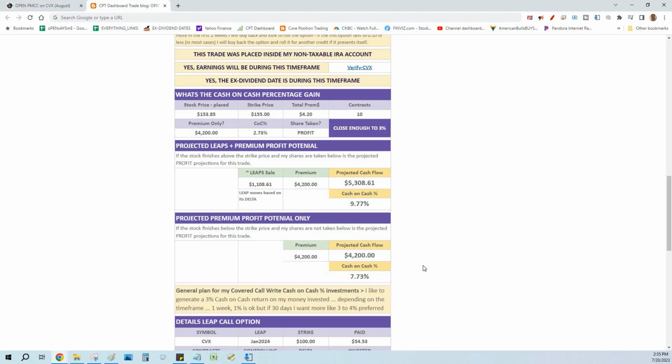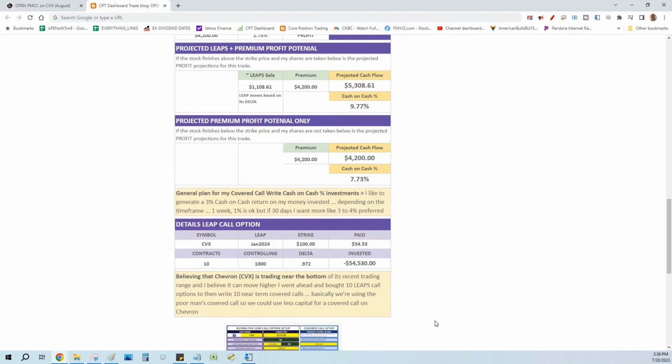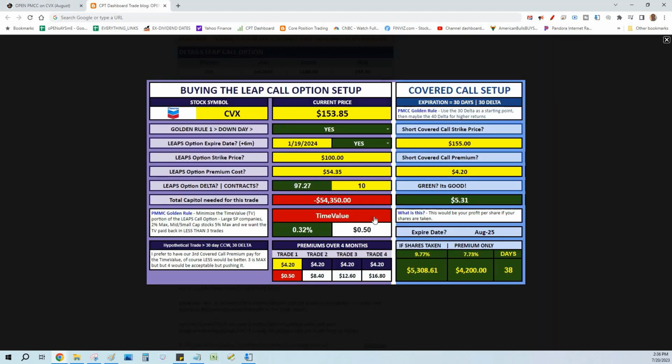I show you the projected profit if my shares are taken away, air quotes, because I don't have shares. We have to unravel the trade, but that's okay. We're going to manage the trade and we're going to collect all of the max profit if my shares are taken away. But here's the deal. Members get to see everything, including my trade setup.